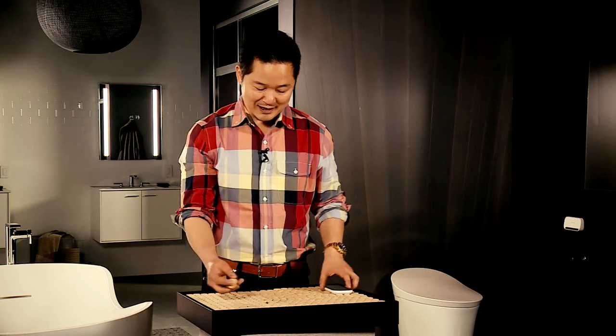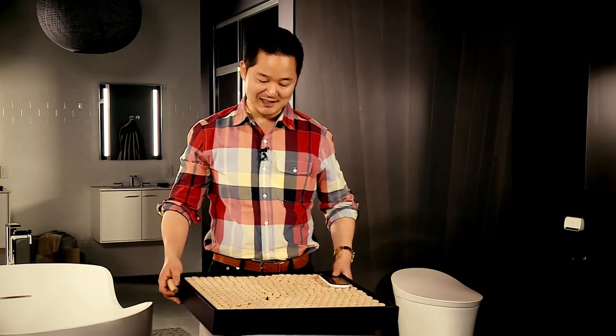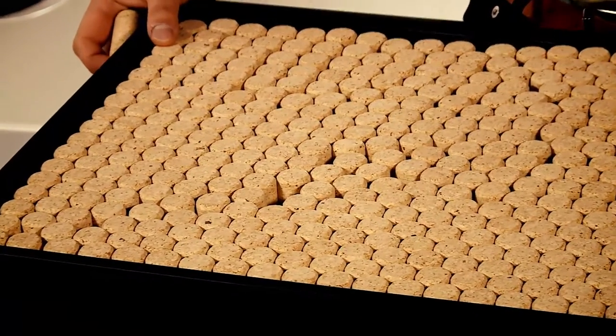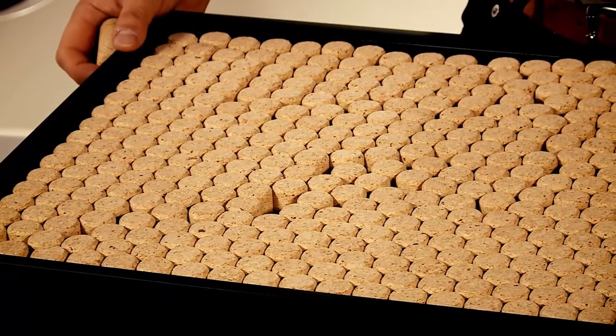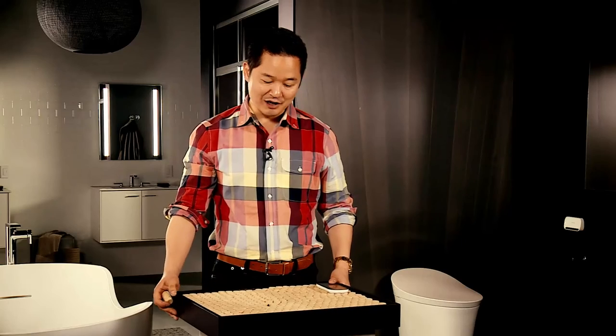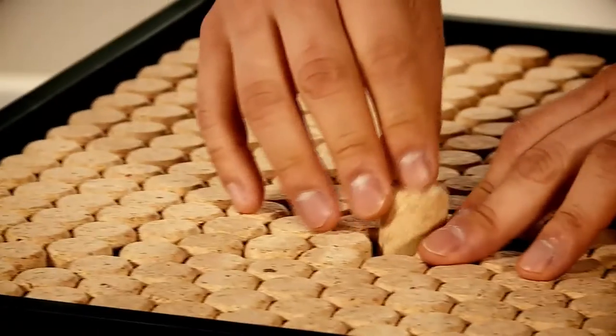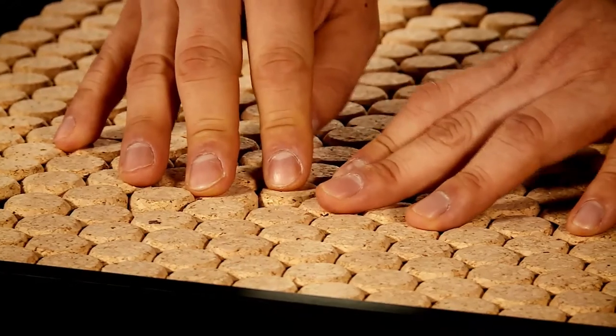So right in front of me, I'm just about to finish this actually. This is a bath mat. Isn't it pretty cool? And it's made entirely out of a store-bought shadow box frame. And I filled it all the way up with natural wine corks. And all you have to do is fill it all the way up with about 500 wine corks.